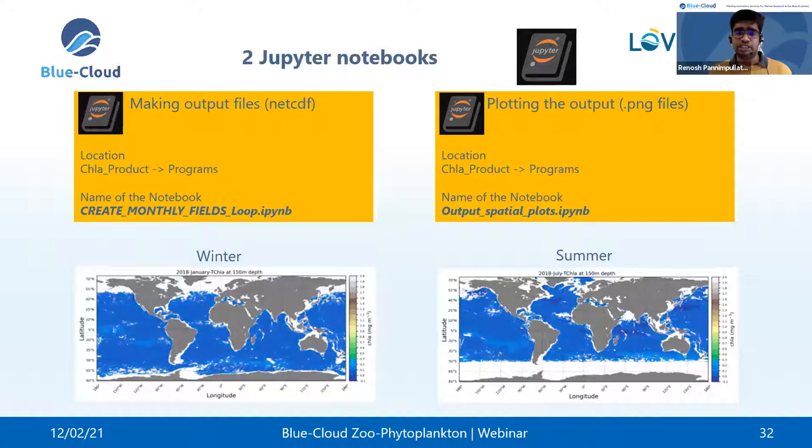To run this demonstration, we have two Jupyter notebooks, which are available in the program folder. The first one creates the monthly field of chlorophyll A. Mainly it reads data from the input files and makes the NetCDF files, and it saves them into the corresponding monthly folders.